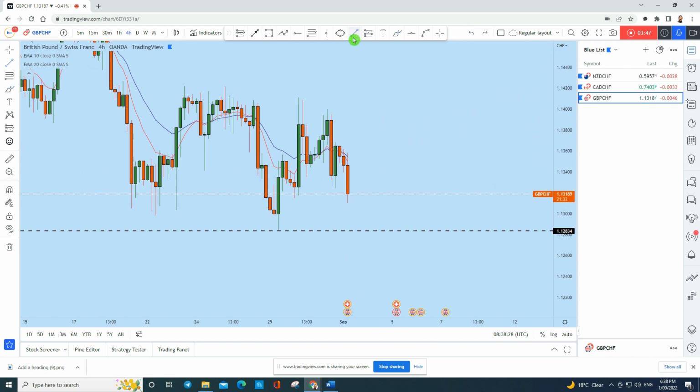So where can we enter a trade? You can see if you connect the bottoms of these two green candles, this is the neckline of this structure. When you see a reversal pattern or a structure is broken, you can expect the price to go up and test this zone as a resistance.